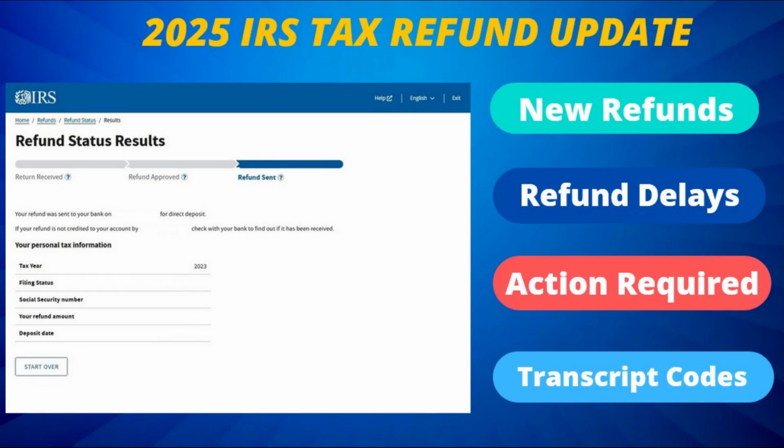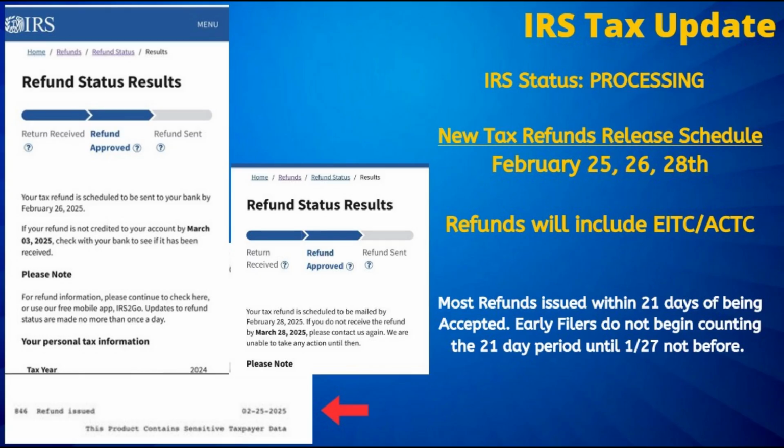On today's IRS tax refund update, we will take a look at the latest developments, including the next batches of tax refunds scheduled for release this week. And from there, we will recap some of the ongoing issues facing tax filers, including no updates to their refund status results and tax transcripts since filing, as well as those encountering the action required message when checking on their refunds, and the two scenarios that are likely to be causing that, along with the 570 and 971 tax transcript codes.